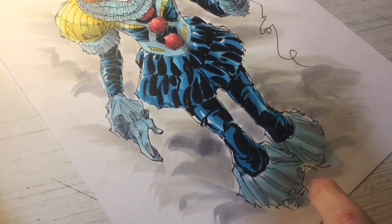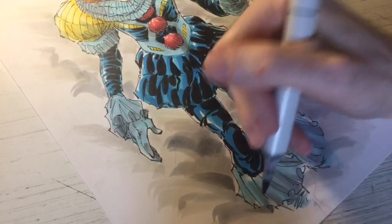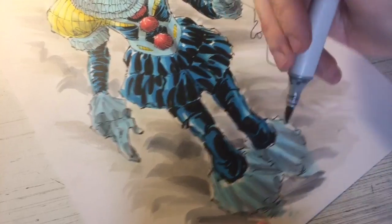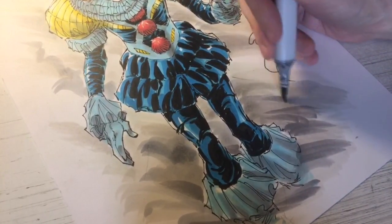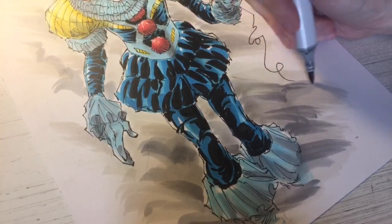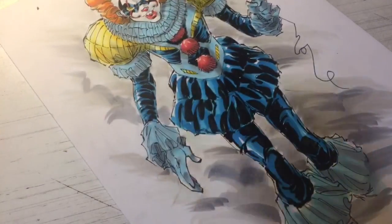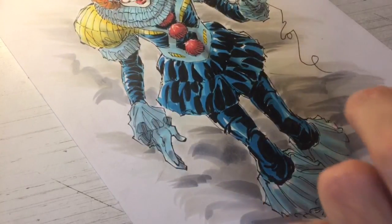Let's get some darker shades in here. Let's get some neutral 4. A little darker here towards the bottom. And let's kind of smooth this all out with some warm gray 0.